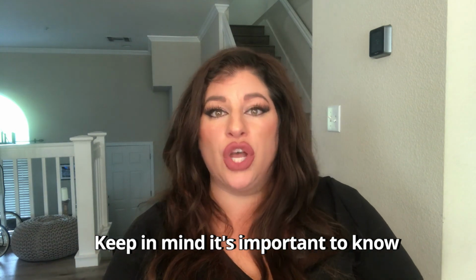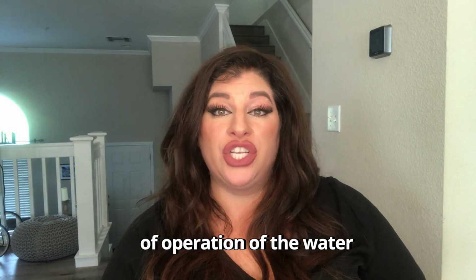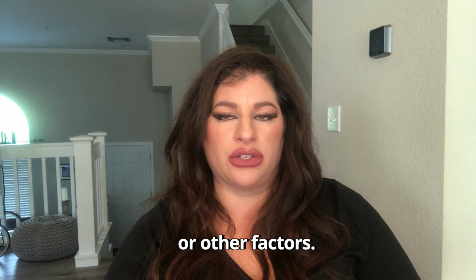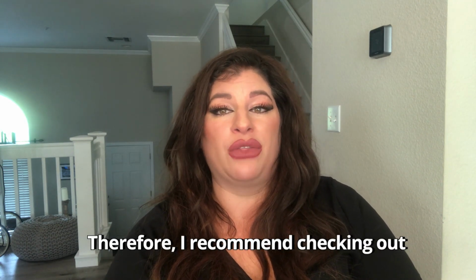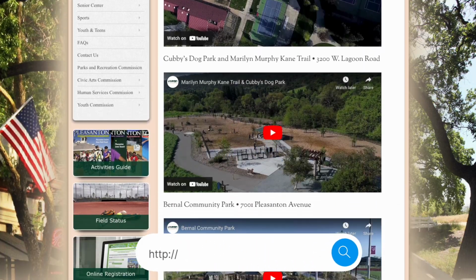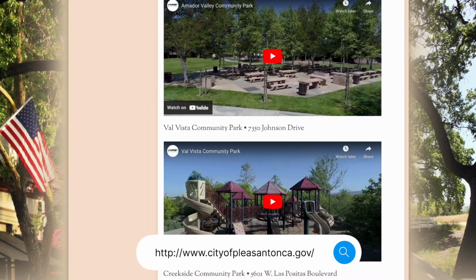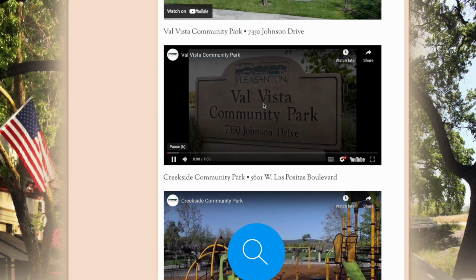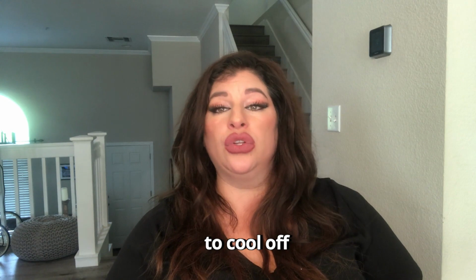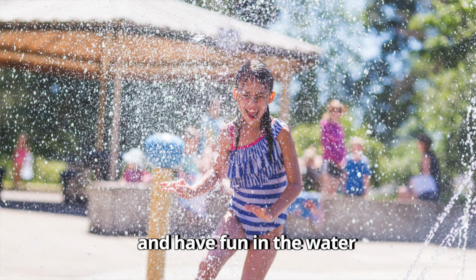Keep in mind, it's important to note that the availability of operation of the water features may be subject to change due to the maintenance or other factors. Therefore, I recommend checking out the City of Pleasanton or the respective parks website for the most up-to-date information on water features availability and hours of operation. Now, it's a really great place to cool off and have fun in the water and to watch your kids.